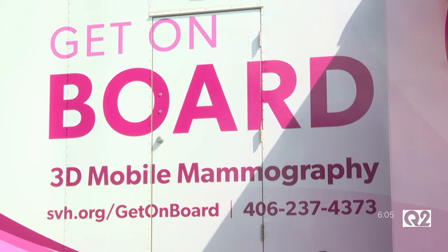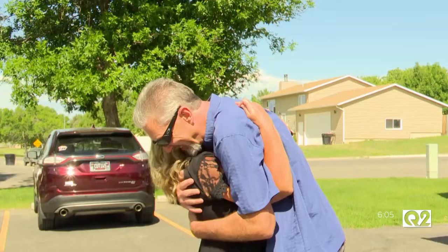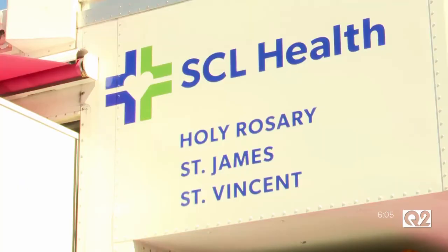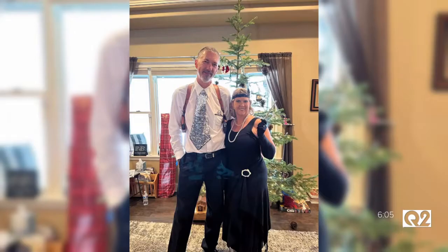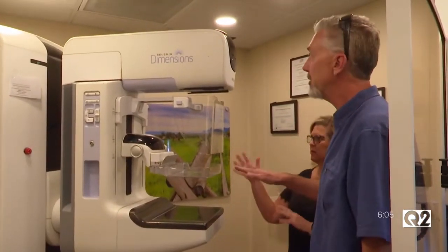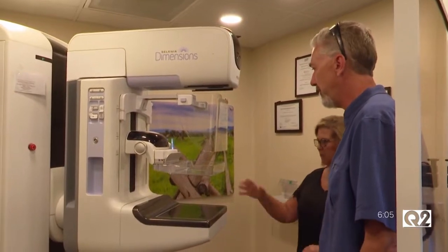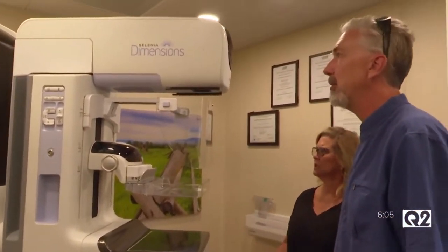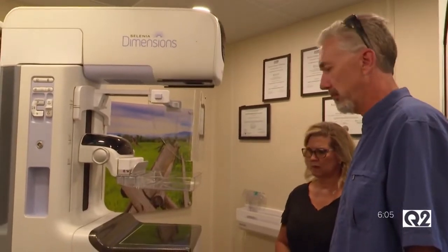A few weeks later, Vonnie underwent a lumpectomy where surgeons removed abnormal tissue from the breast. They made it so easy. They walked me through every single step. And now 1 year later, Vonnie is cancer-free. The option of the mobile mammography bus is all about convenience and ease of getting that early detection.